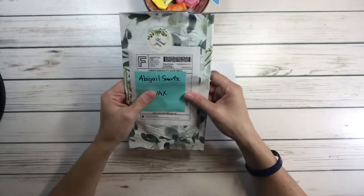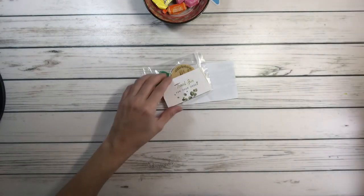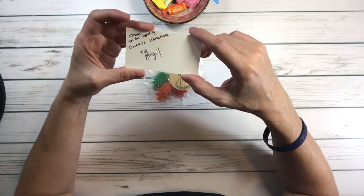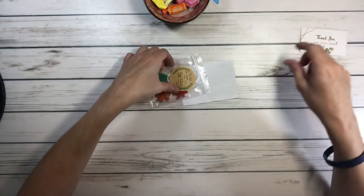Okay, and look how pretty the paper. I love this paper. Thank you. Very pretty. It's got a very pretty thank you card. Thank you for your order. Thank you for supporting Swartz Handmade, Abigail. Love, Abigail. Thank you, Abigail.